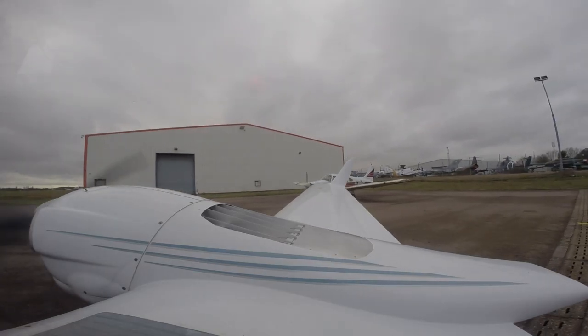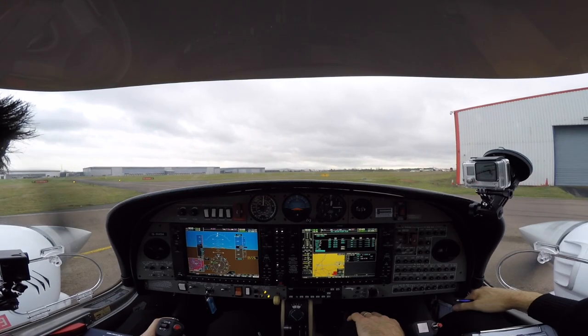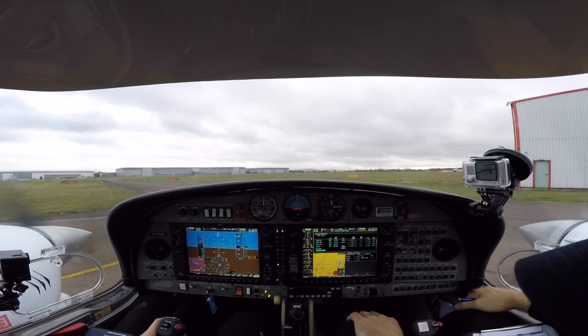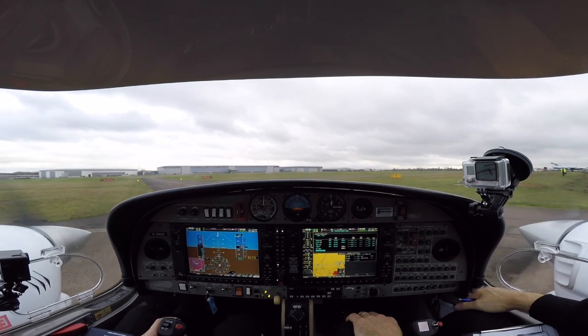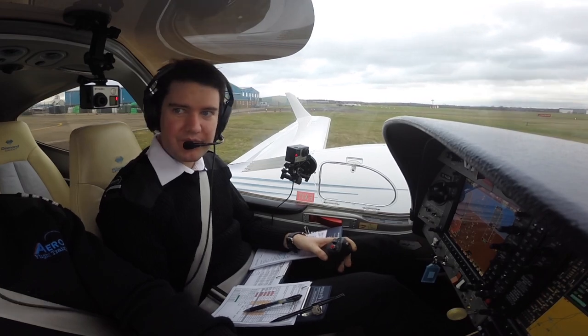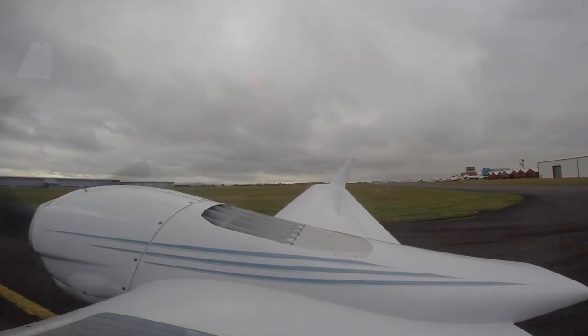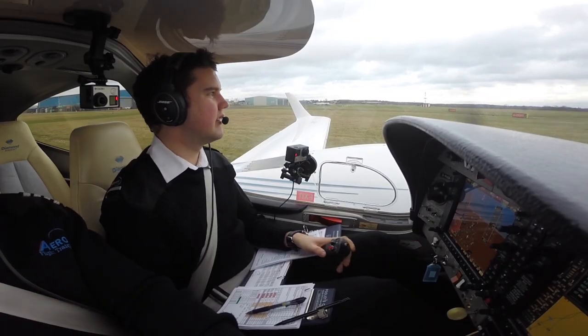I've got for the route back going Tubbs Zoo, then Rugby at 4,000 feet. Oh, okay. I'm just going to adjust our nose ever so slightly to the right, just to help slightly with the wind.